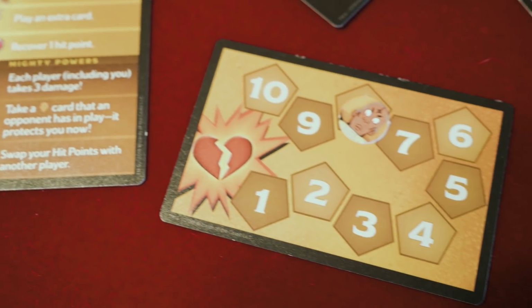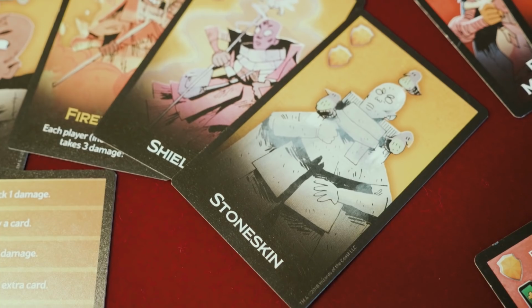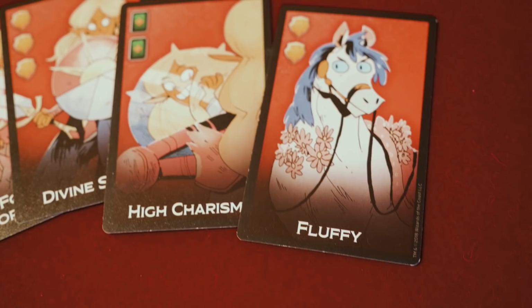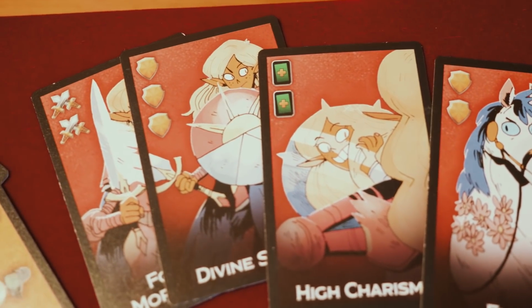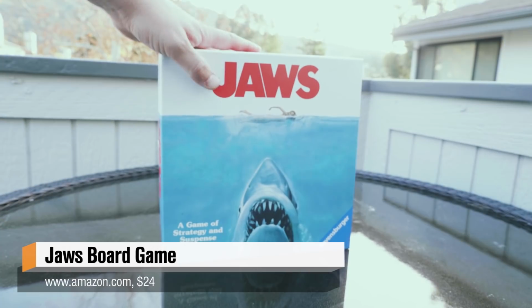2 to 4 players. My wife and I play this at breweries. We play this on the road when she's taking a nap. It's a very fun game just to cycle through. It's very easy to teach. You can teach anybody in like 5 minutes. It requires a little bit of modification to some of the rules, but ultimately it's a pretty well-balanced game. That is Dungeon Mayhem. And lastly, for a little more complexity, we've been playing Jaws, the board game.